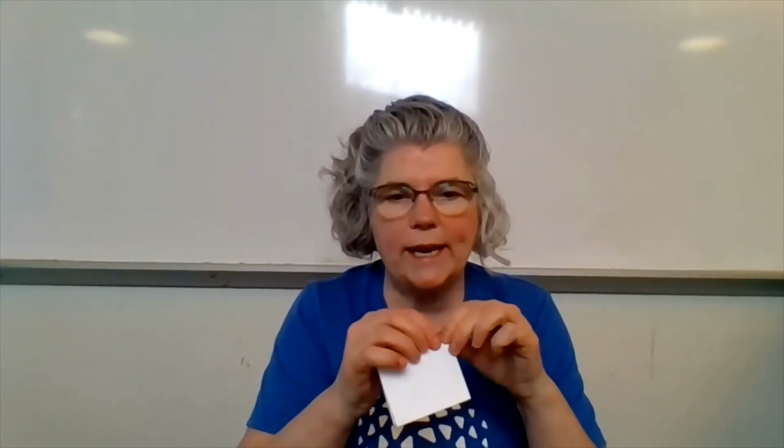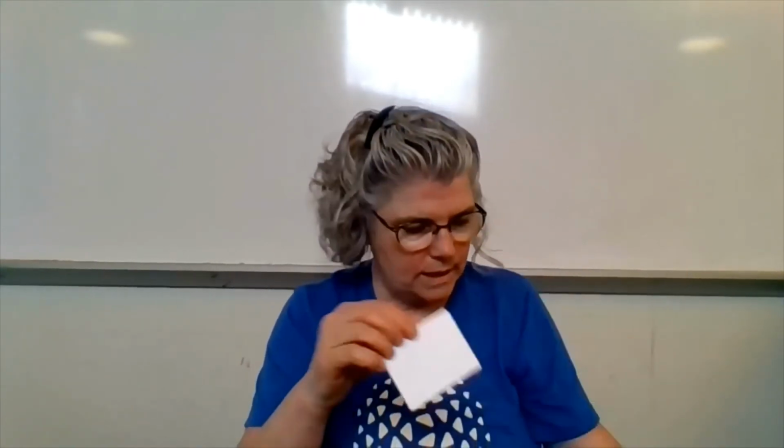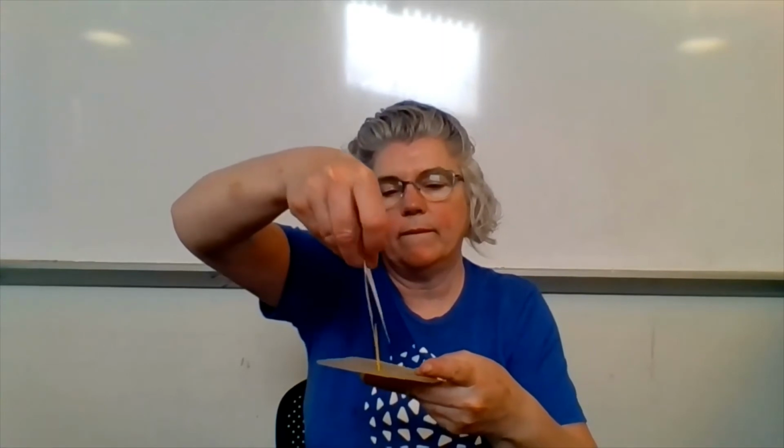All right. So Ms. Wiz has got an index card. I'll try something else. And I'm going to fold the index card in half. And I'm going to see if I can take out the thorn with this. Okay, I can't get enough pinchy on it. That's not working so well.